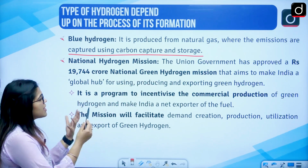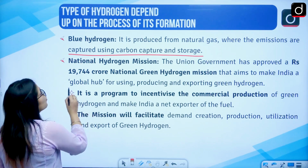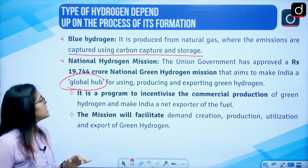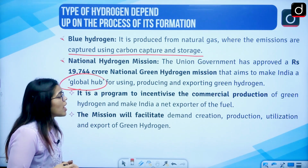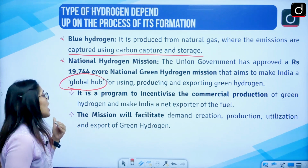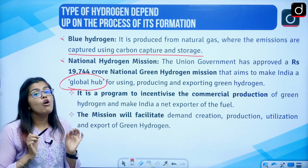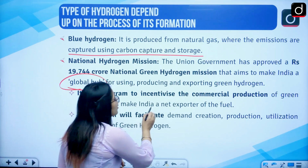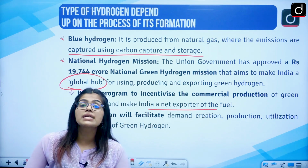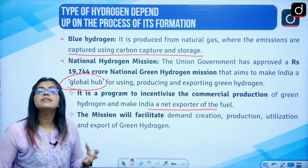That is the National Green Hydrogen Mission, which aims to make India a global hub for using, producing and exporting green hydrogen. It is a program to incentivize the commercial production of green hydrogen and to make India a net exporter of the fuel as well. So we are not going to just keep and use the fuel, but we are going to export the fuel as well. The mission will facilitate the demand creation.